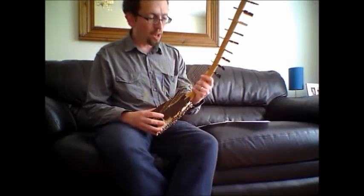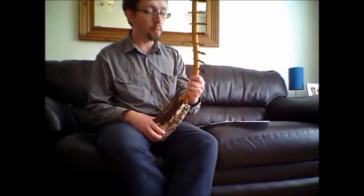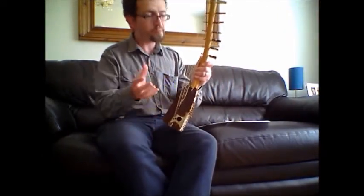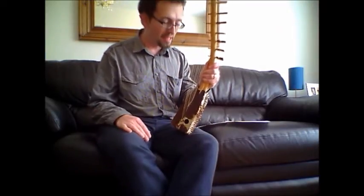So the actual harp predates the lyre by thousands of years, presumably first evolving from the basic musical bow, way back in the Neolithic, who knows? Incredible stuff.